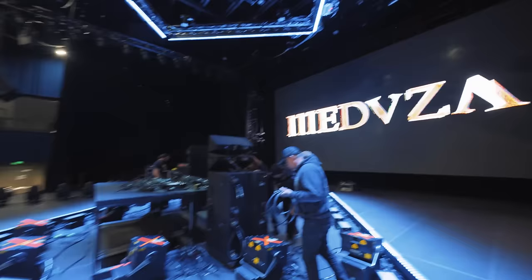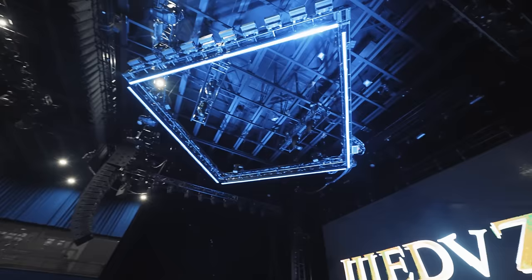And it looks crazy in here. I mean, it's always totally different when it's full of people, you know? But yeah, when all the lights are off, and this whole cube thing that we've built looks crazy. First show of its kind. Let's get out of here. Never again.